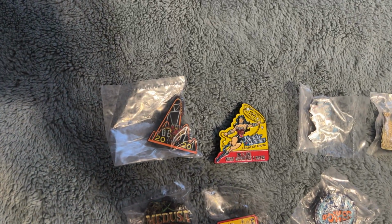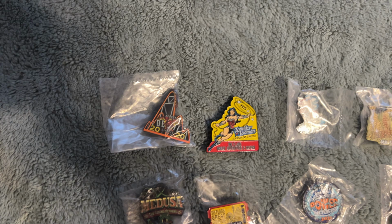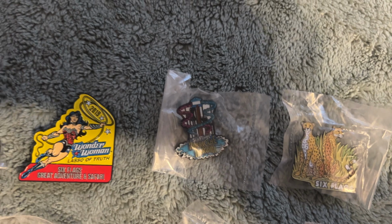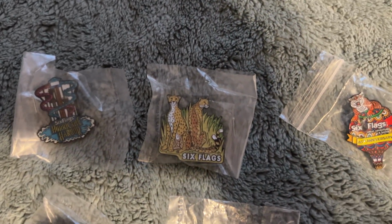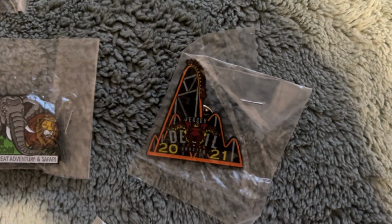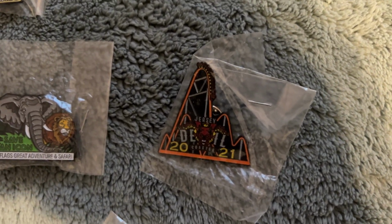We have Jersey Devil 2020, which is an interesting one because obviously Jersey Devil was delayed. Wonder Woman Lasso of Truth from opening day. This is Hurricane Harbor, I believe, from one of the opening days. This is one of the Safari ones. This is Great Adventure 45th Anniversary, Jersey Devil 2021. It's the same pin, just with an updated year.